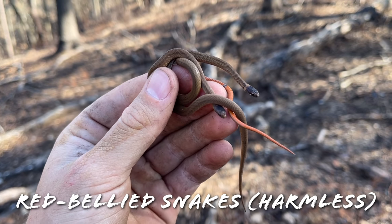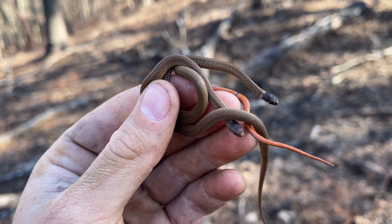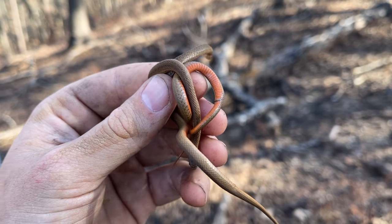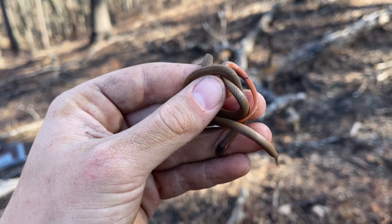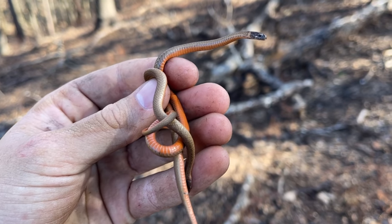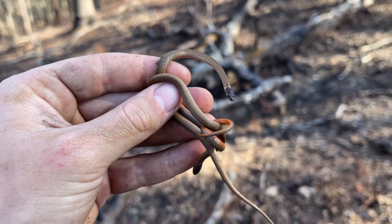All right, guys, well, here's our next snakes of the day. Two little red-bellied snakes under that stack of tin. These are kind of dull for red-bellied snakes. They're not particularly colorful, but nice to see snakes using it. And nice additions to the diversity tally for the day.